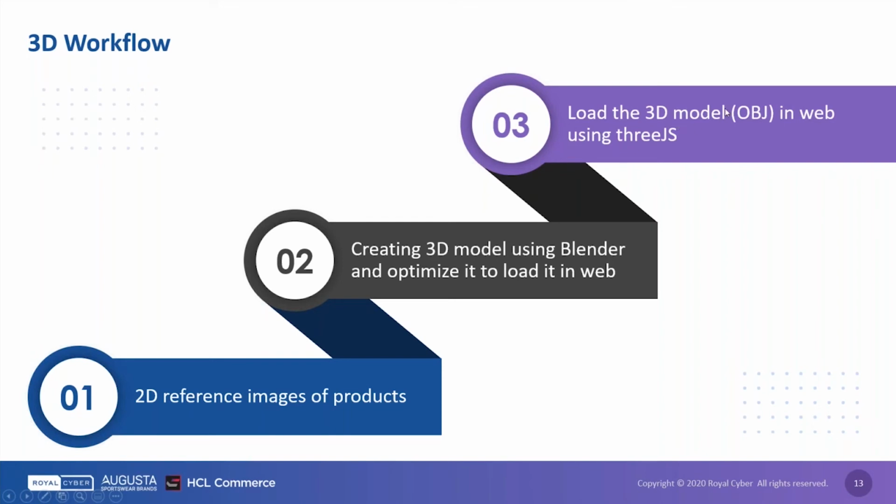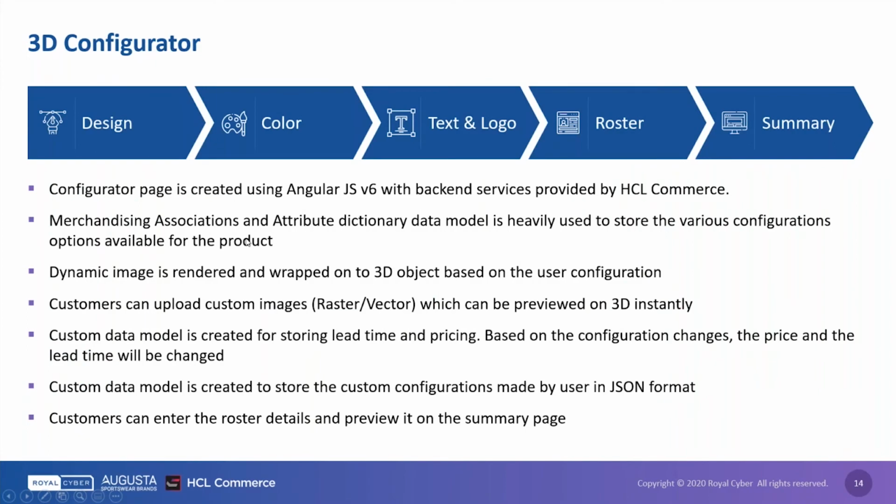Once the OBJ file is created, there comes the 3D configurator page. For a customer to complete an order on the 3D configurator page, there are 5 steps. The first one is a design process, where they can choose different designs for that product. There are a number of designs available for the product. They can pick any of the designs, and then select the colors for it. They can choose the colors for different zones. Every design can have multiple color zones.